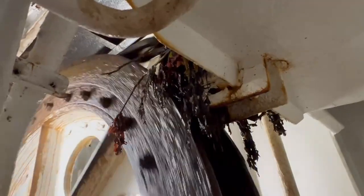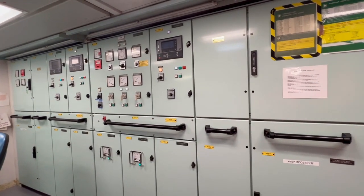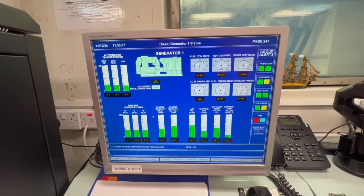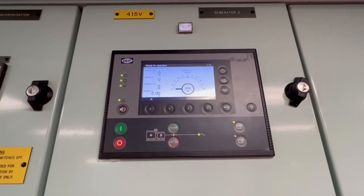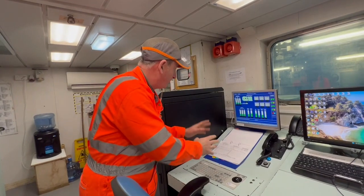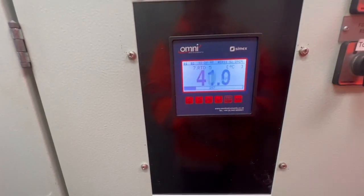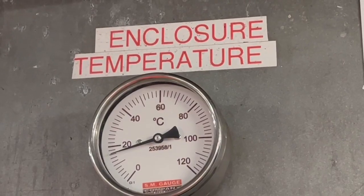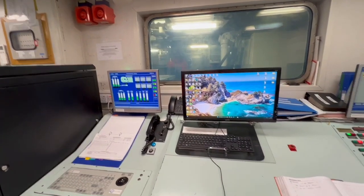Okay, we'll now go into the MCR, which we call the machinery control room. So we have all the main machinery out in the engine rooms, but to control all of that, we do need a high quality system to operate these systems. And by using the Rolls-Royce system, we can change gensets, we can monitor temperatures, and control all the services that we need for the running of the ferry.